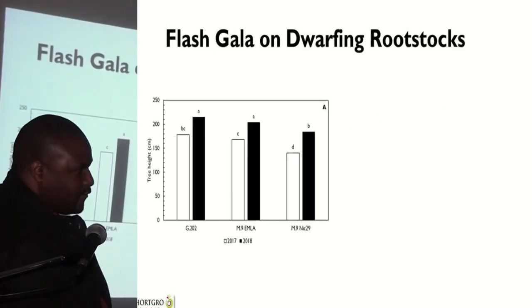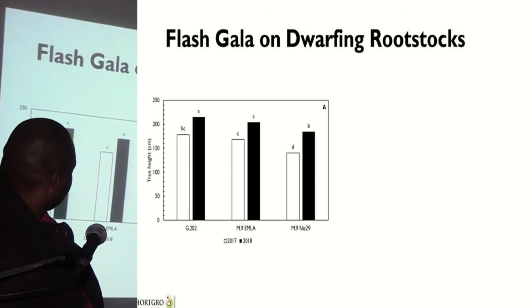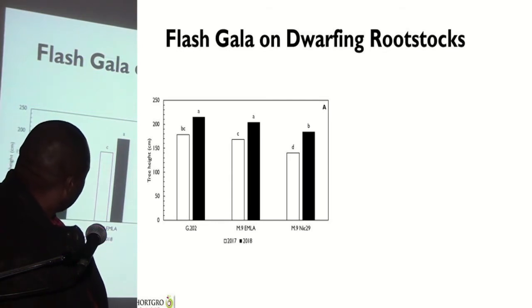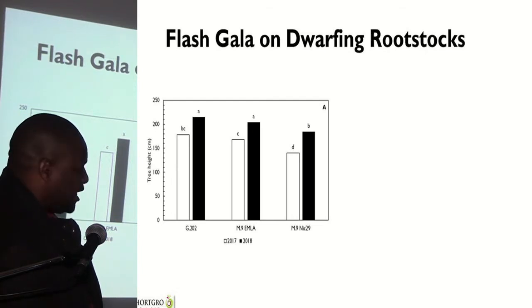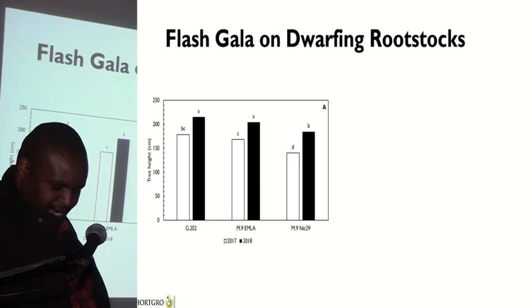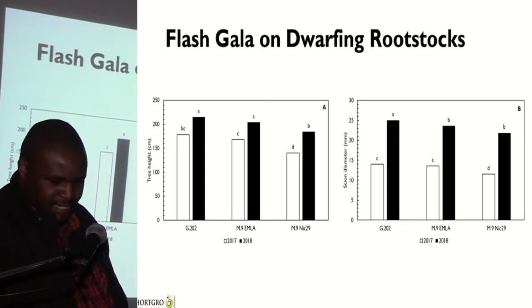And then now, going for dwarfing, same side, Geneva 22, which we planted. You look at M9 EMLA, M9 NIC 29. At planting, which was the highest, we found that the Geneva 22 and M9 EMLA were the tallest, while M9 NIC 29 was the shortest. This year, we found that Geneva 22 and EMLA have increased in size much better than M9 NIC 29, which appears to be the smallest.